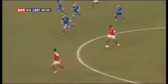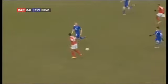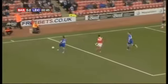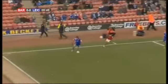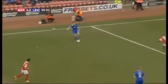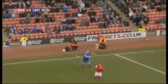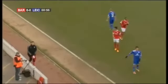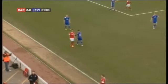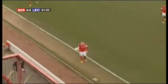For Kelvin Atuhu in the centre circle in the Leicester half. Out to this near left-hand side. Mellis can't control it and is dispossessed by Knockaert. Knockaert has got it at the right-hand byline, just about keeps it in play, and looks to get away from Atuhu. Plays it back onto the right-hand side of defence, and there's a slice clearance out into touch for a Barnsley throw on this near left-hand side of the pitch.